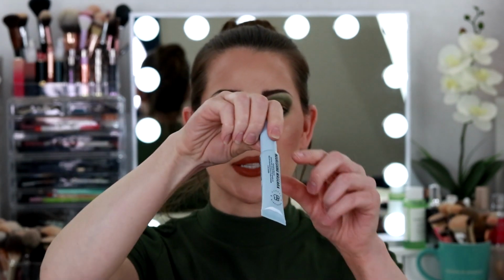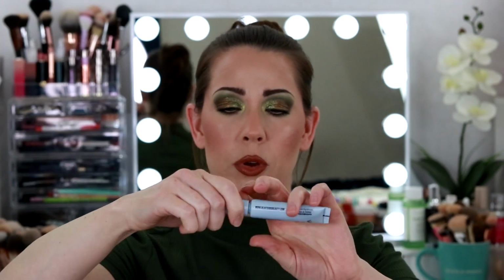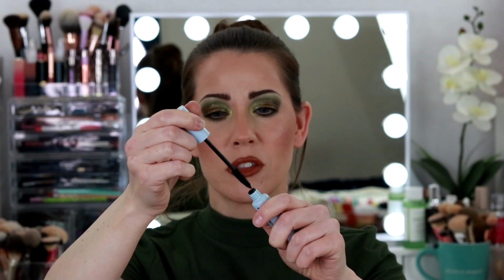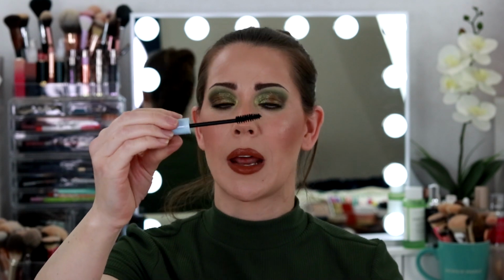It says volumizing mascara enriched with almond oil and camellia oil. Cruelty-free and vegan. So that's what the little component inside looks like. And then when you pull out the little wand here, the formula is not bad, but it's got the most generic wand on it. And I'm being picky, okay?